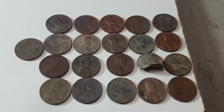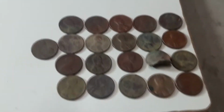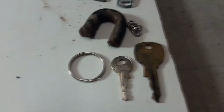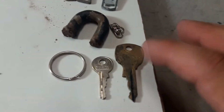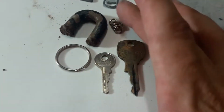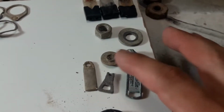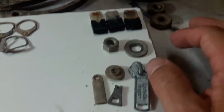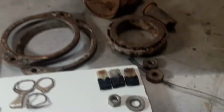Here are the copper pennies. Didn't find a whole lot of copper, but I got something, a little surprise for later in the video. This is what I call the security section. A couple of keys, part of a padlock, key ring. I always find zippers and snaps to pants. There's a bent washer and a nut, and 3 of those gold cigarette things. I don't really know what they are.